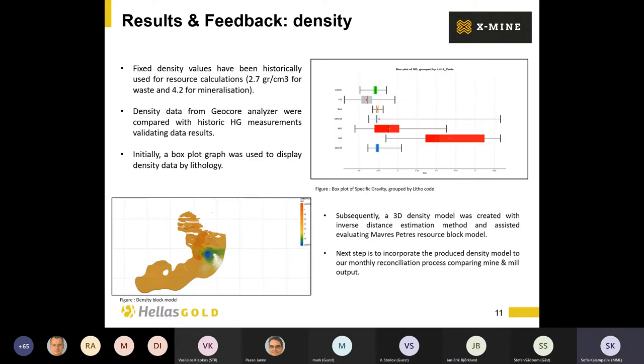About the density results, in Mavros Petres mine, we used fixed density. Historically, we used fixed density values, 2.7 for waste and 4.2 for mineralization. Density data from the geocore analyzer were compared with the historic measurements, and the results were validated. So with the help of LeapFrog software, we created a box plot graph, which is a visualization of the data, and it displayed density data by lithology.